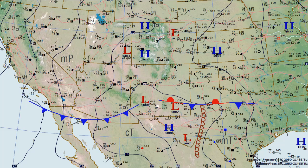And a very different air mass in the El Paso area. We've got 20-degree dew points out there with temperatures in the low 80s. So very dry air and very warm. You can see even out there in northwest Mexico, 95 at one station there.